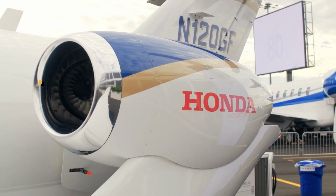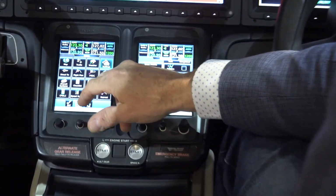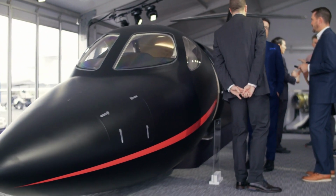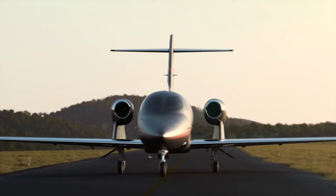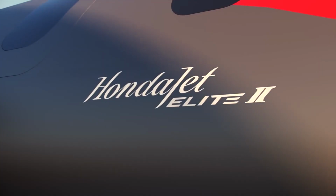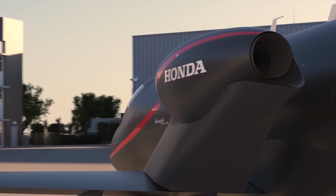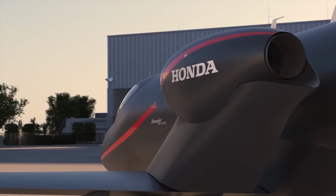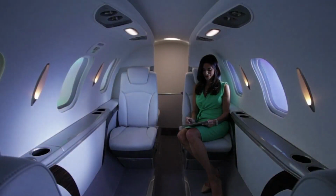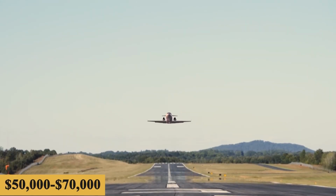The fifth is management. An aircraft management team provides all the necessary services required to fly the aircraft. For example, sourcing and managing pilots to make sure the aircraft is airworthy are all tasks provided by your aircraft management company. Of course, there is the option of so-called self-management, where the management tasks are left with your pilot in command. However, this option is rarely selected. Therefore, in the ownership cost example, we assume an aircraft management company is involved. Management is estimated at $50,000 to $70,000.